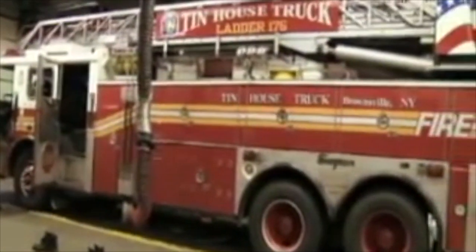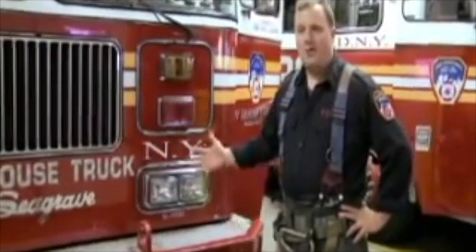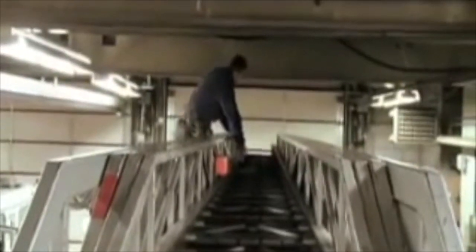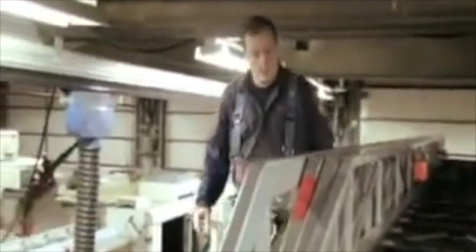This is Ladder 176. It's a 100-foot rear mount aerial. It's the backbone of the ladder companies in the fire department in New York City. The first thing we do every tour is check the rig to make sure that everything's there and working to our specifications. And this is where we have our Hurst tool, a lot of times known as the Jaws of Life. This here is the Hurst tool generator.